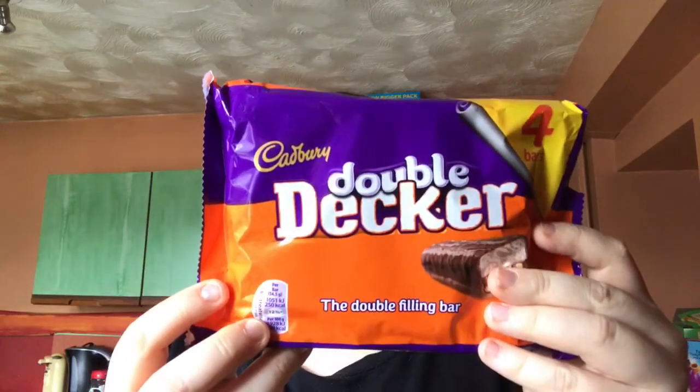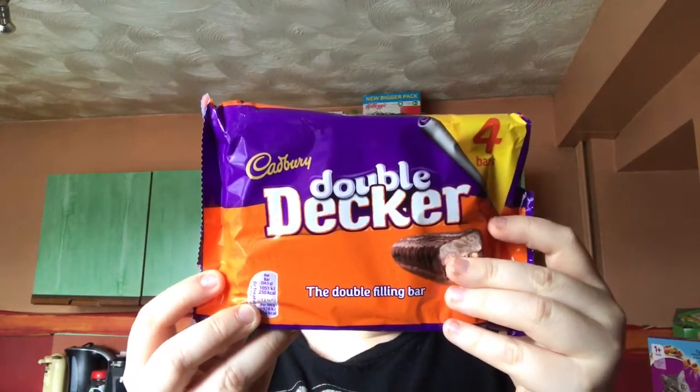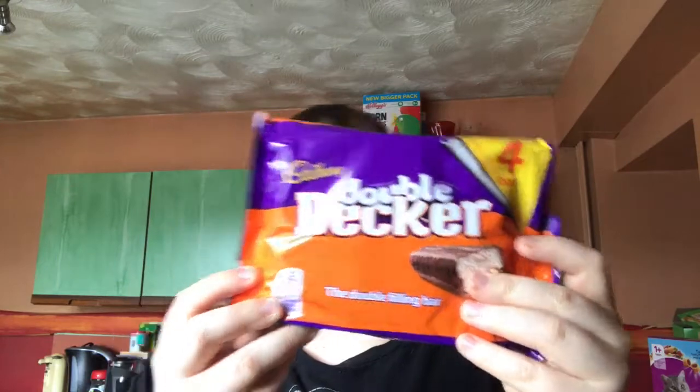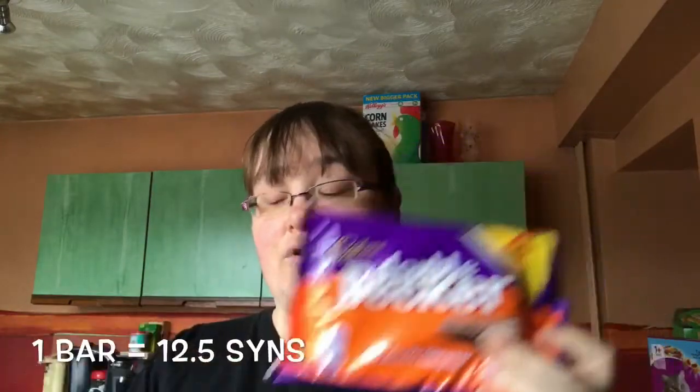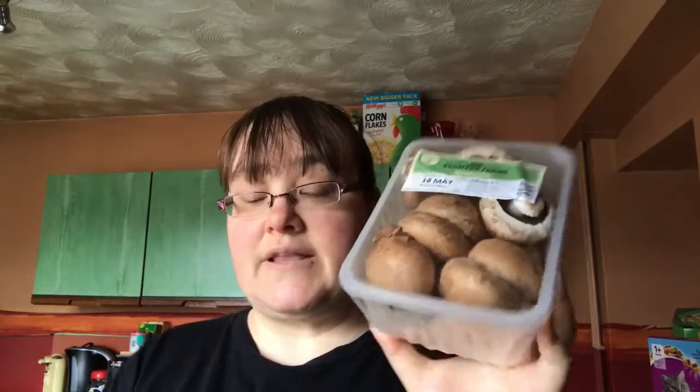And then these are for my husband. These are double deckers. These are 250 calories, so they're probably about 10.5, 11 sins, but again, I'll leave it on the screen once I've checked the app. That's that. And I've got 1 punnet of mushrooms because I've still got some mushrooms left in the fridge, and they are speed food as well.